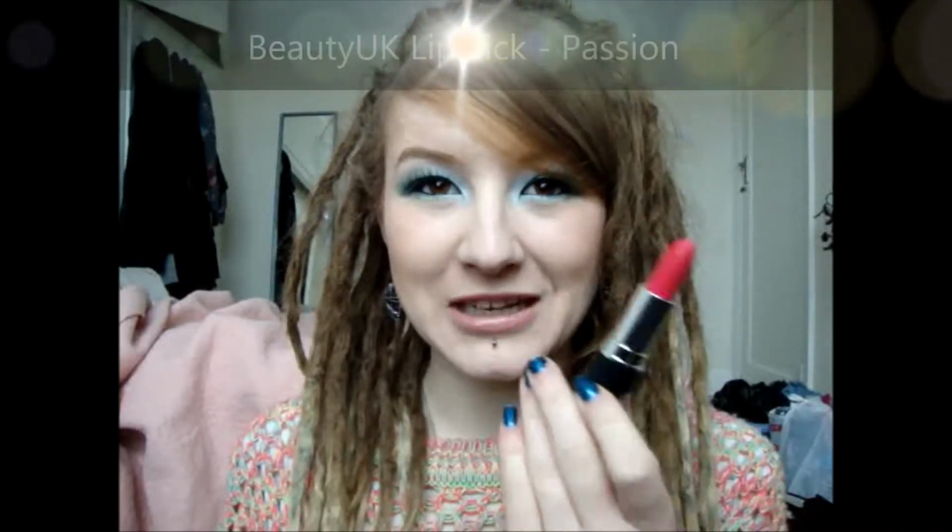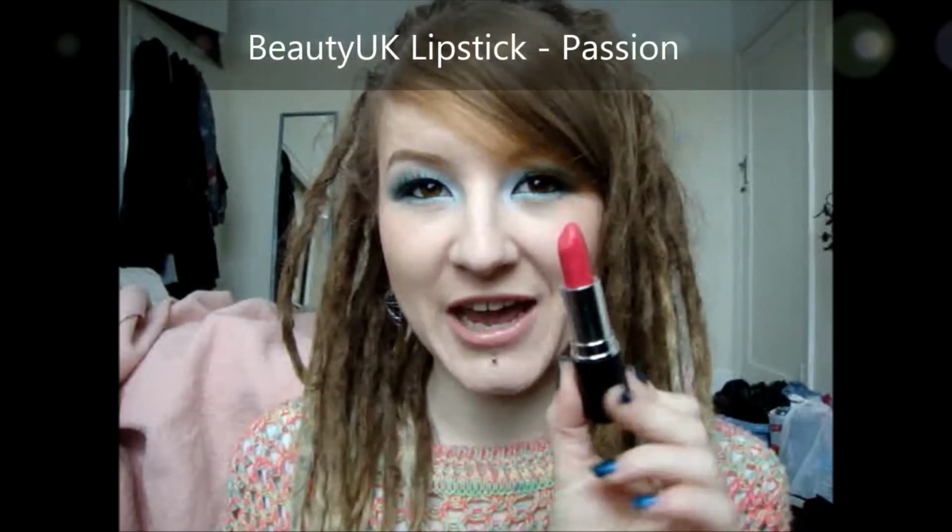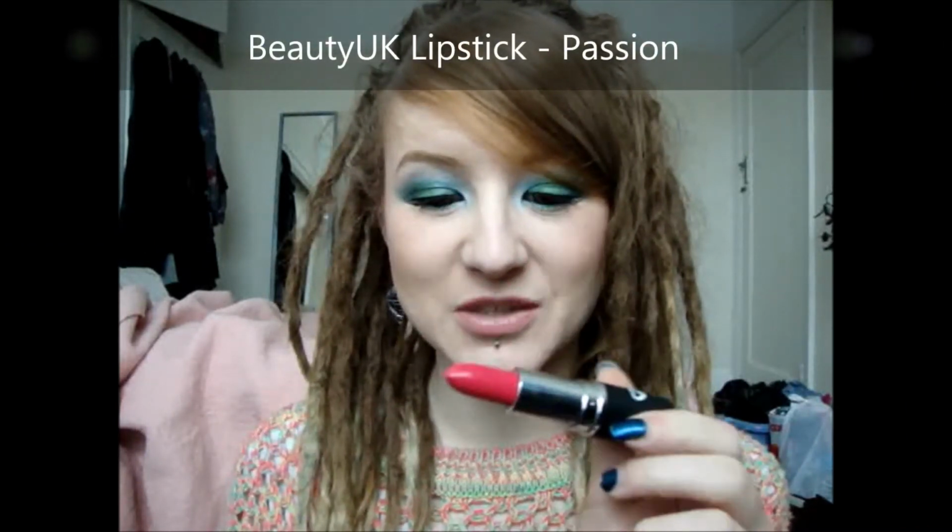And for my favourite pink lipstick, I've gone with this one from BeautyUK, and it's in Passion. As you can see, it's a pretty bright pink, but it's got some coral tones in there as well, and it's really nice. And the really good thing about the BeautyUK lipsticks is they smell like mint, so I love that.